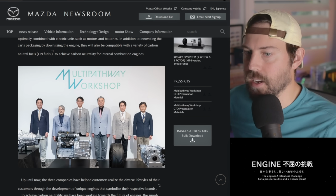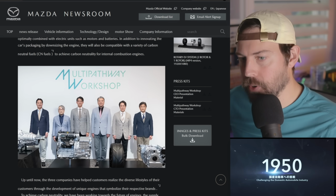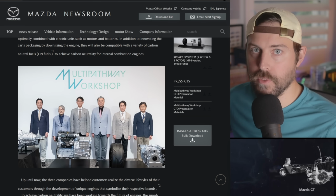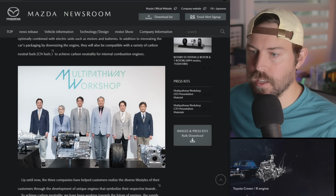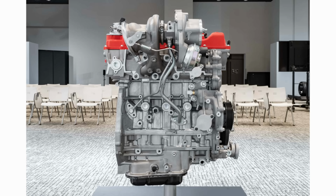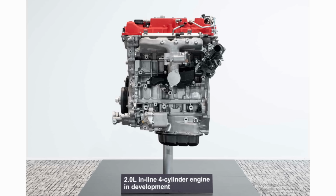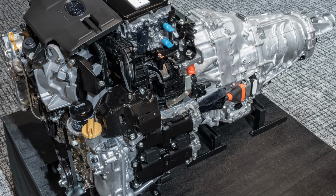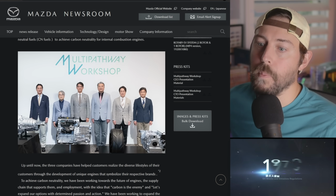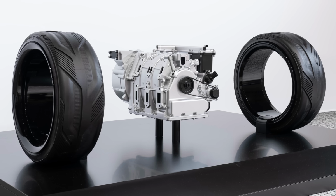It was a great week for car enthusiasts as Toyota, Subaru, and Mazda are working together to produce next generation gasoline engines that can also run on alternate fuels such as hydrogen and other synthetic e-fuels. I talked a lot about the engines that Toyota is producing, the two inline four engines, a 1.5 liter and a 2 liter. We saw a little bit of the Boxer, but there wasn't a lot of information there.